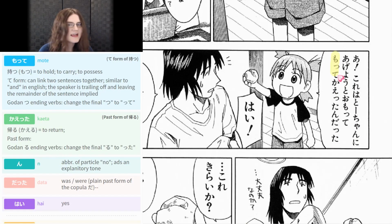So this motte is the te form of motsu, which is to have, to possess, or to carry. That would be a tsu godan verb that gets swapped out with this tiny tsu and te, just like our omou just did. And this is kind of working similar, but this is actually linking it to this kaetta. So this is doing both of these things. It's motsu-ing and kaeru-ing, because this kaetta comes from kaeru, which is to return. And this is the past form of it.